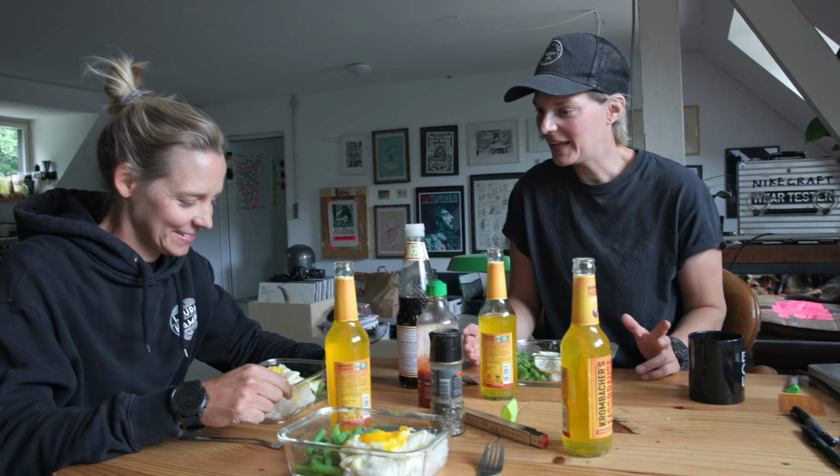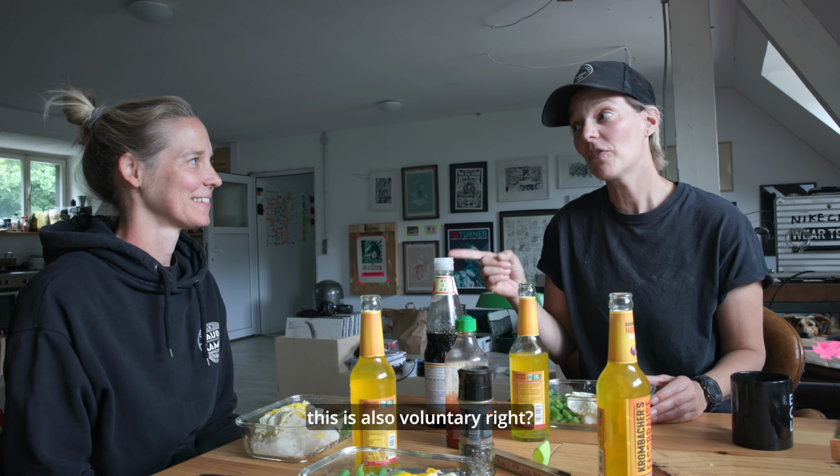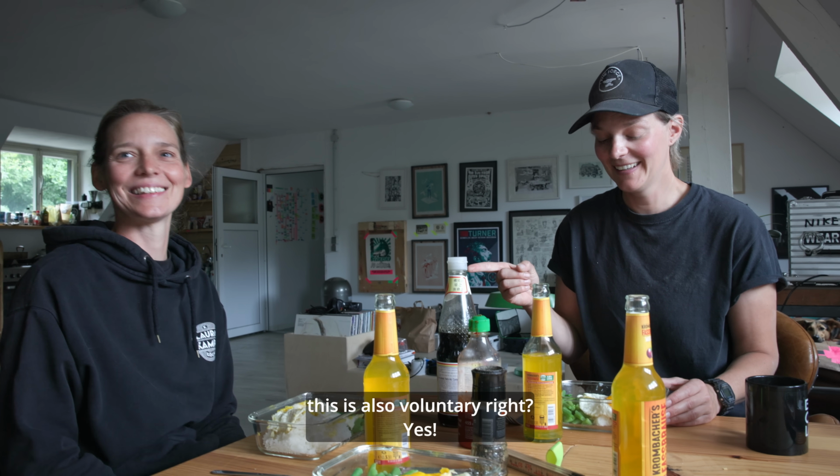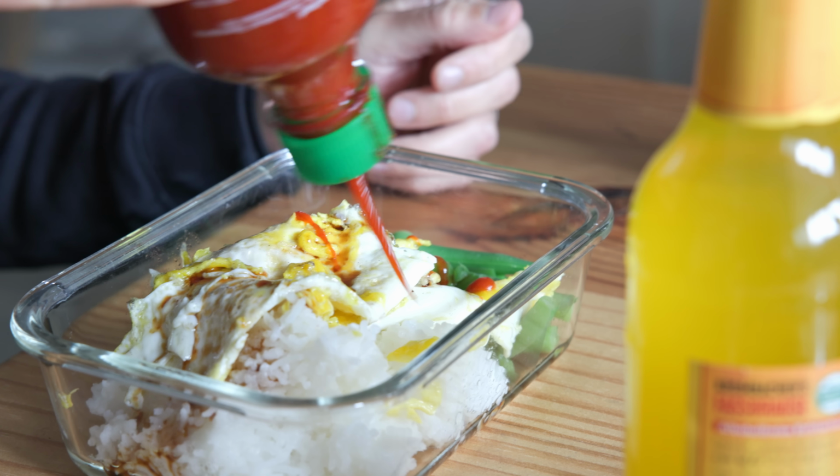So for the first 6 months we ate potatoes for lunch, and then it evolved into this dish, and I think it's pretty much a year that we've been eating the same thing for lunch. And das ist auch freiwillig, ne? Ja. Rice, beans and a fried egg. Soy sauce, usually we have a little bit of sesame, but we ran out, and hot sauce. Perfect lunch.